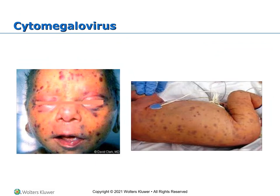Cytomegalovirus is the most common congenital and perinatal infection in the world. It can affect almost anyone. It rarely causes symptoms, so most people don't even know that they have it. But if you are pregnant or have a weakened immune system, CMV is cause for concern because it is the leading cause of congenital infection with comorbidity and mortality at birth.